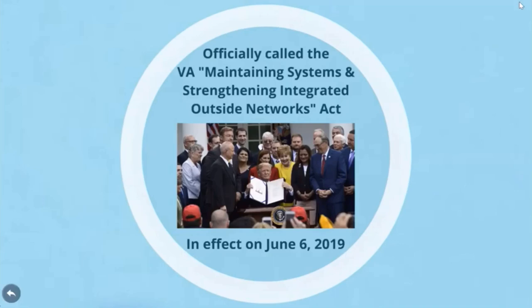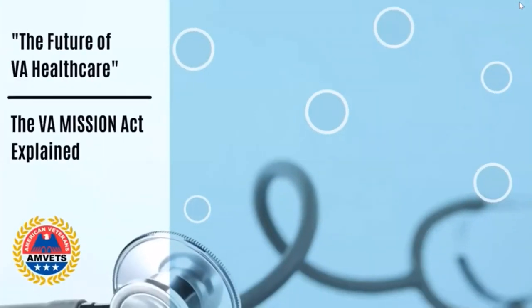The new criteria and access standards for community care, which are based on wait times for VA appointments, the availability of VA care, and drive time to a VA medical center, became effective on June 6, 2019. Let's now go into exactly what the new law would do for veterans.